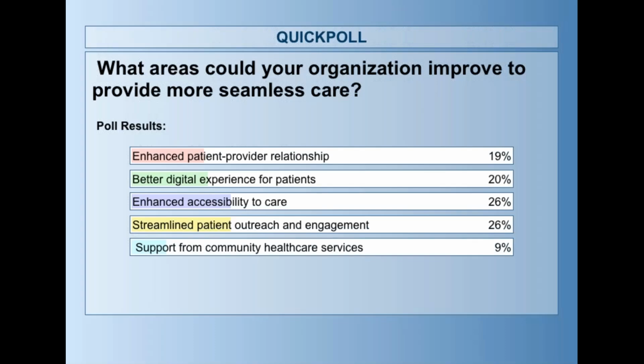Here they are. So let's see. 26% feel that you could actually streamline your patient engagement and outreach, so that would be more effective. And then equally, we see enhanced access to care, a better digital experience, a lot more interest in innovation, enhanced patient-provider relationships, perhaps as a result. And some folks, interestingly, not too many, about support from community healthcare services. I find this interesting. Paul, what do you think?